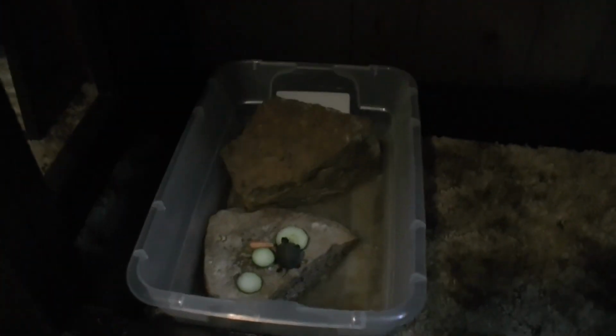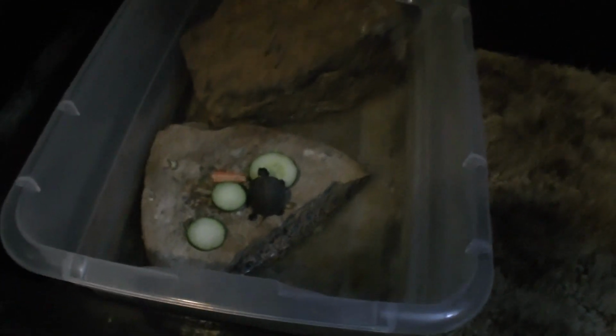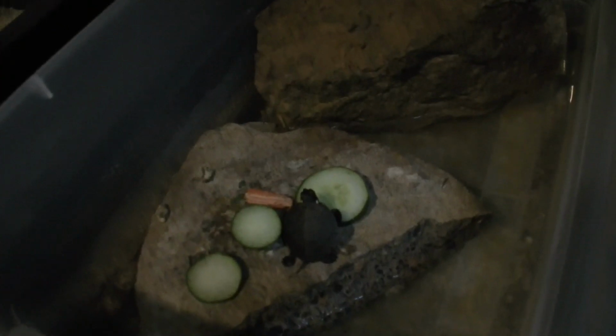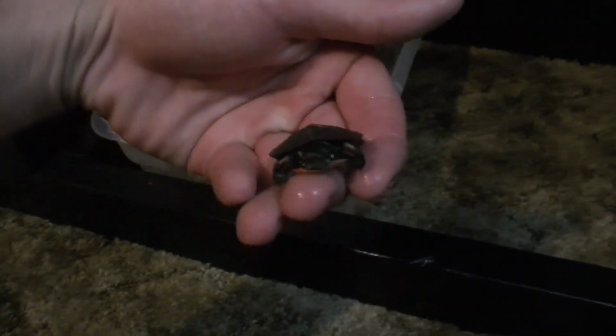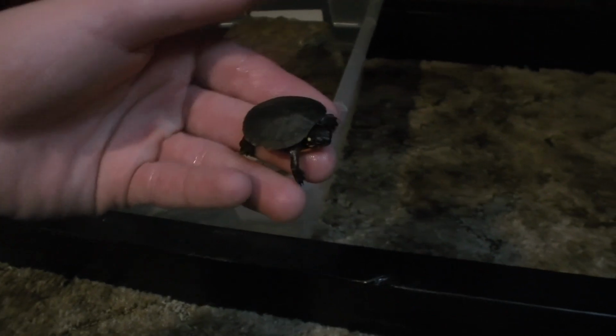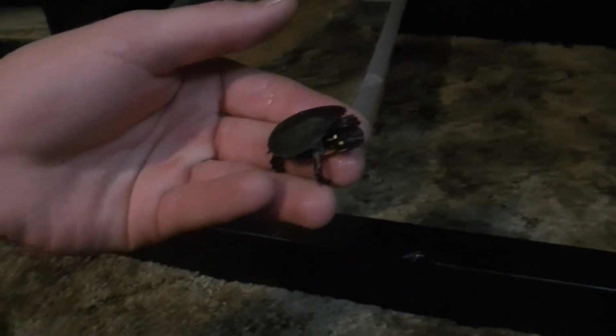Show you my turtle. I actually just fed him some cucumbers and a carrot today. Figured he was probably tired of eating lettuce all the time, so gave him some of that. It's actually out here right now. Still super tiny. Go ahead and put him back.